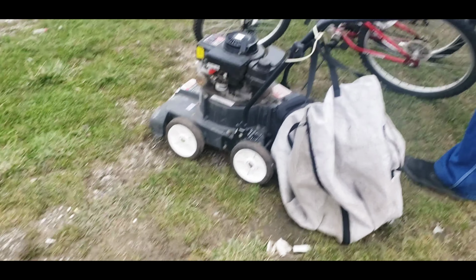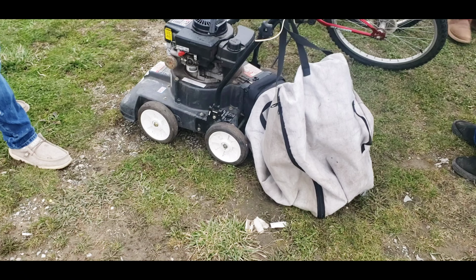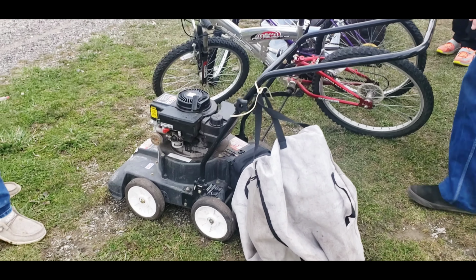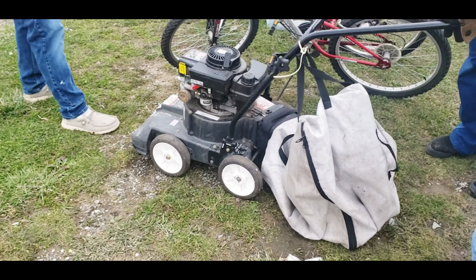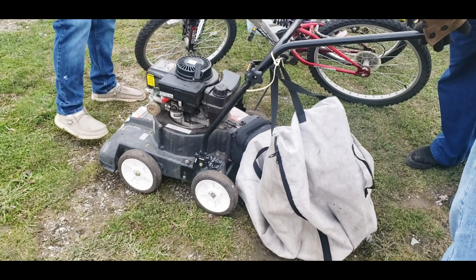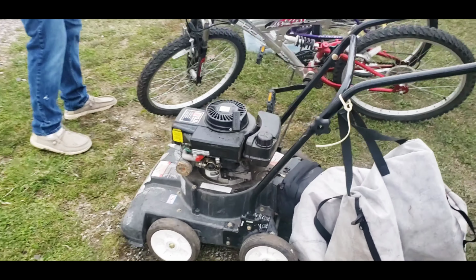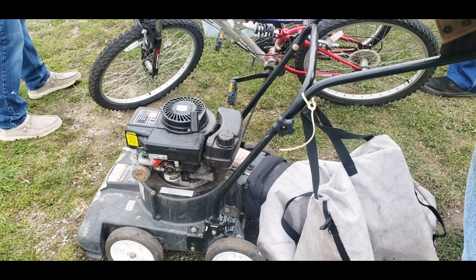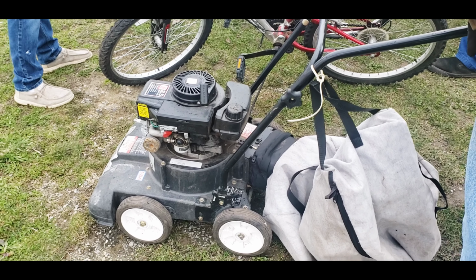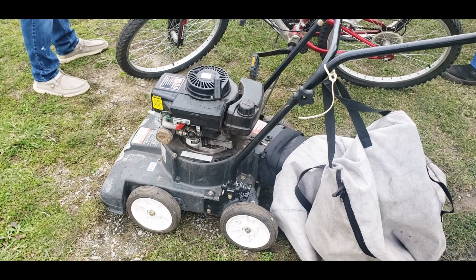Lot number 26. Now this one runs. They started it for me before they dropped it off. Is that a lawn vacuum or a lawn blower? Lawn vacuum, on the lawn vacuum right here, and a mulcher. The Compsie motor mulcher, and it does run. Who'll give me 100 for it? How about $50? How about 25? How about 10? About 12 and a half? Oh, $10.